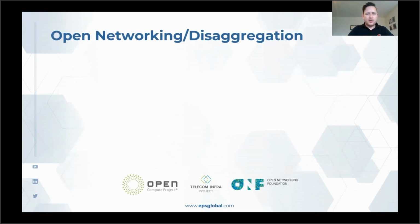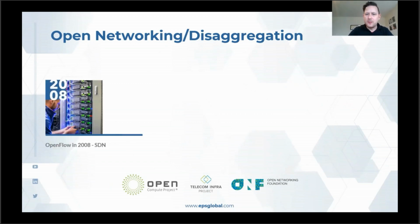So I'm going to do a little on the history of open networking, or disaggregation, or SDN. As I said, you'll hear many names for it. I think telecoms at the minute love the disaggregation name. So to start with, we'll go back to 2008 and the creation of the OpenFlow protocol. This was created in Stanford University, and it allowed for the separation of the control and data plane. So basically the control plane had access to the forwarding plane of the white box switches.